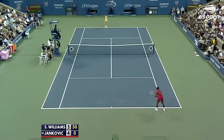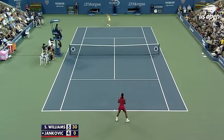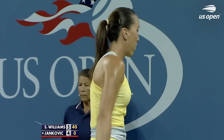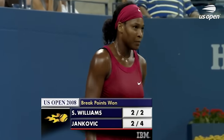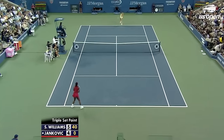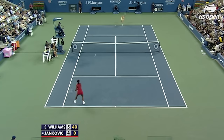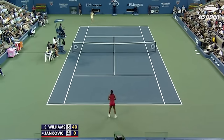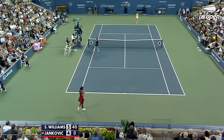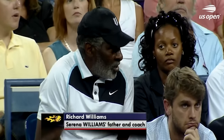It's love 30. Two breaks apiece, and Williams two points from the set here on Jankovic's serve. And three set points. Jankovic would really want that forehand back. 15, 14. One set point saved. And she's smart out there, very court savvy. Richard Williams.